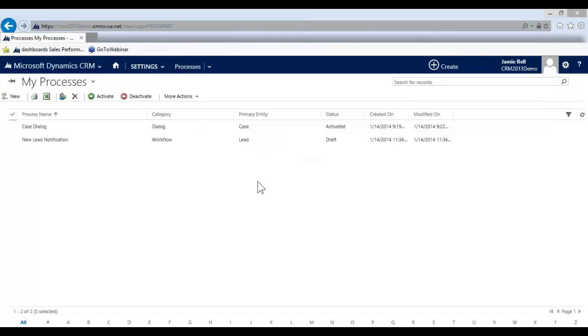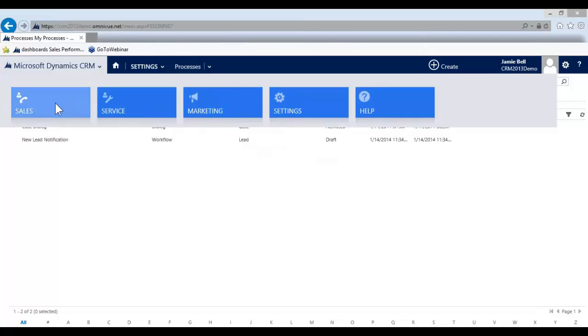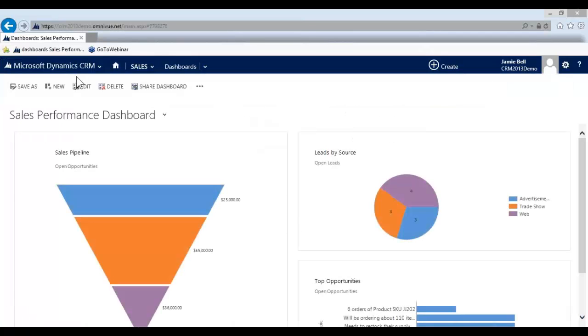Number 8, business process. Business process, I'm going to take a look at the opportunity record we were looking at earlier.